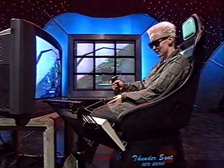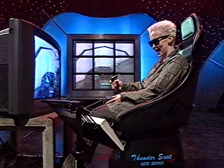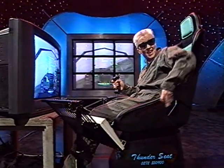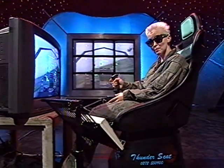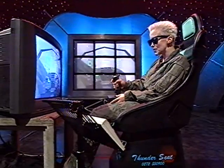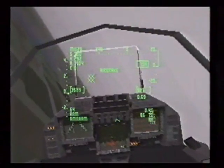What do you get for Christmas for someone who's got everything? Well, if you've got a spare £300, you could get them one of these. It's called a Thunder Seat, and you can plug it into any console or computer, and it makes you feel like you're driving a tank or flying a plane. I'm using it with a brand new fighter flight simulator called TFX. So what does it feel like?